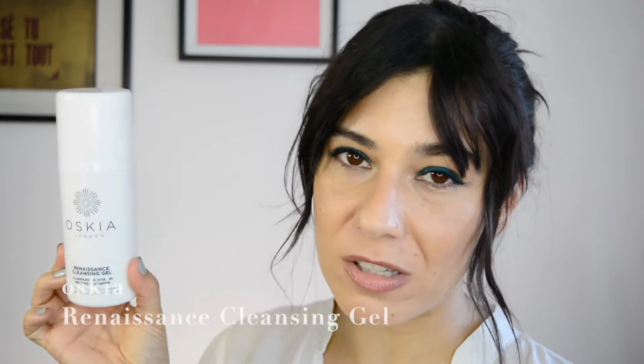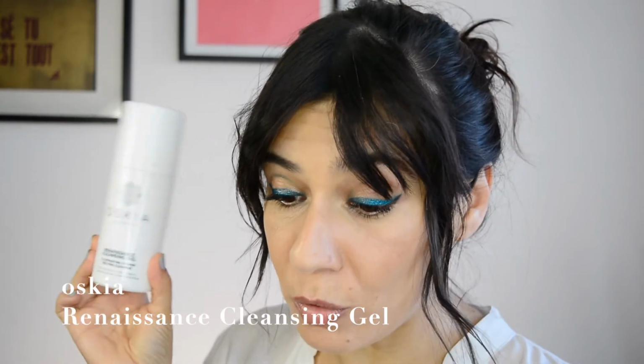So let's talk about the once a week treatment that I give to my face, which is an exfoliation treatment. I use the Oskia Renaissance Cleansing Gel. I've adored this cleanser for many, many years. This has some mild enzymes and other ingredients, and I like to use this in the mornings once a week, more or less. I just massage it onto the face and leave it on for a bit like a face mask while I brush my teeth or something, not too long, and I let it do its thing, because it's not just a cleanser, it has some enzymes which help to gently chemically exfoliate your skin.